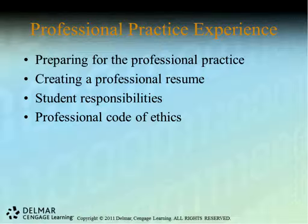When you're there, you expect to work. When you are scheduled to work, you are expected to do what you are supposed to do. If you cannot come, or if you arrive late, you are expected to call in. Depending on the rules set forth in your PPE program, you may have to just call the supervisor at that facility, or you may have to call both the supervisor at the facility as well as the clinical coordinator at your educational institution. You need to be dressed appropriately. This is like a simulated job experience.